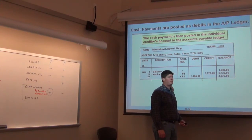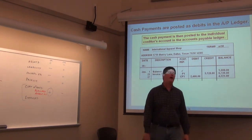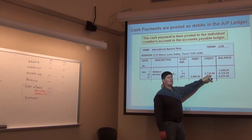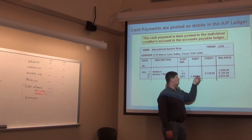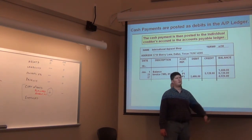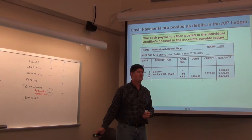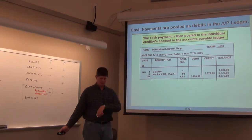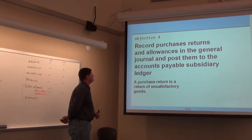But if there was a net 10 discount or whatever on this, is there another place that you show the discount on another form? Yes. Okay, I misunderstood you. Yes, but the effect on this document is we have to remove this balance. Even if we don't pay him the full amount because of a discount, we have to remove the balance showing that we don't owe it to him anymore. Okay? So in that case, you would record $5,120 as a debit and show 0 as the balance. And we'll get to some examples of that. Okay? Questions? Cash payments journal must be coming up soon. All right.